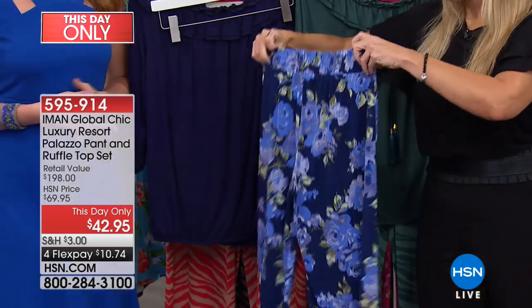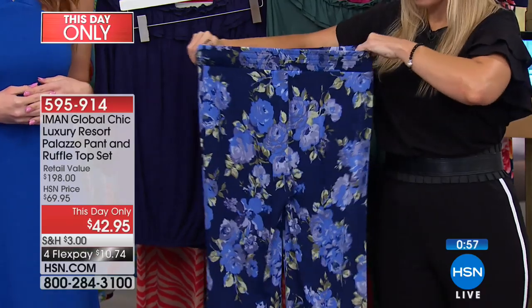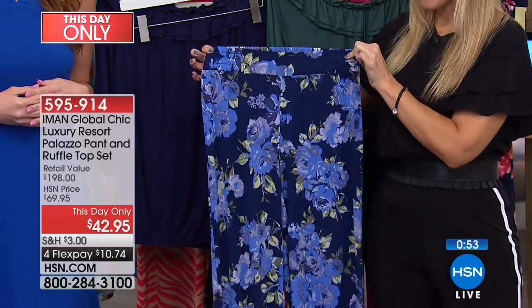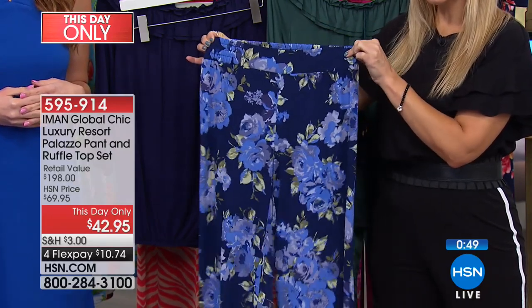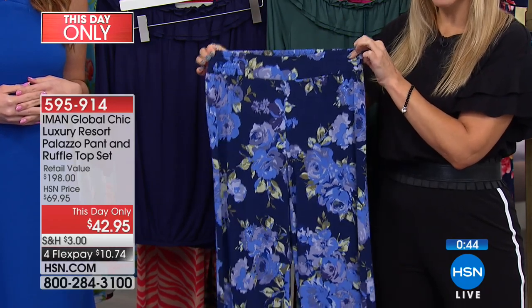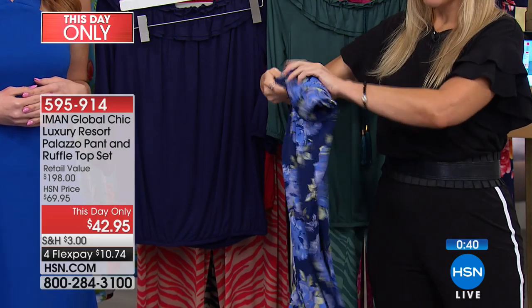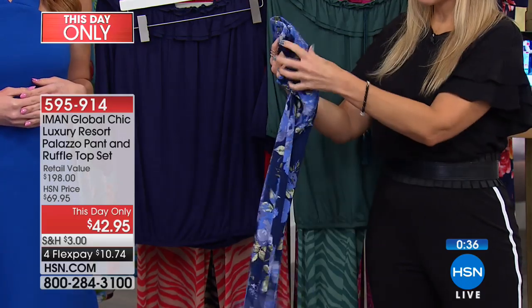I'm going to move this over. So it's elasticized in the back. Do you see that? So it's all stretchy. And in the front, you've got a nice flat front. So they're very polished, very clean. There's a lot of movement and a lot of stretch in these. So they're gonna sway with you. They're gonna glide right over the body. They're not gonna cling. They also pack unbelievably because they're not gonna wrinkle. So when you undo them, this is great for vacation.